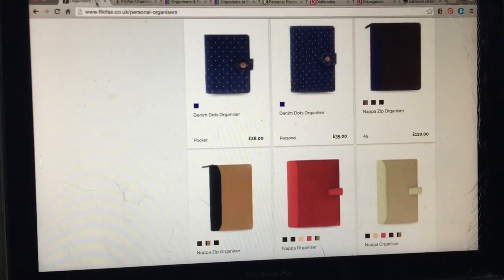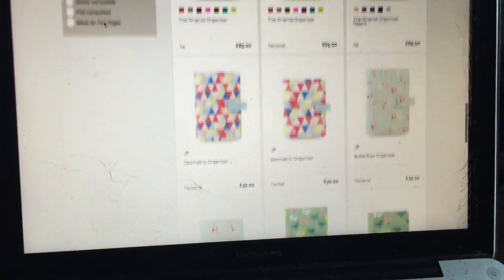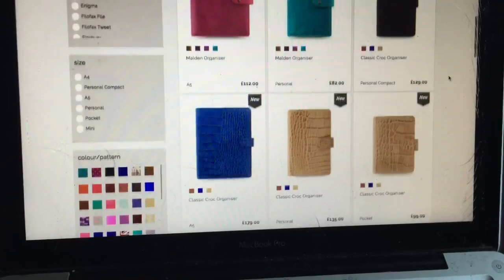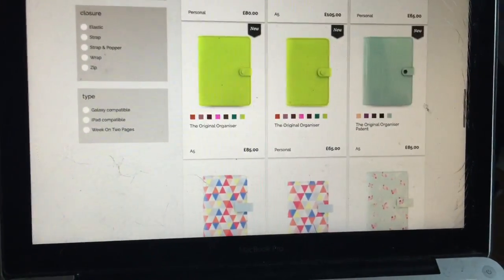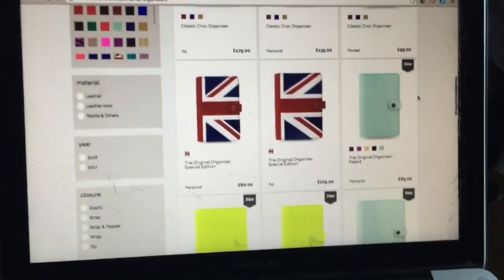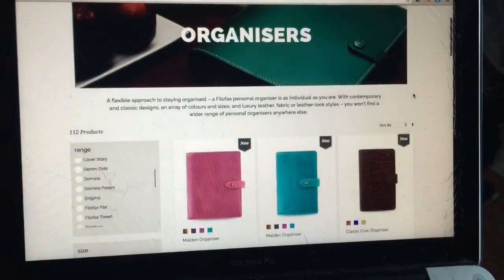So really quickly, I just want to give you some points of reference. One is to show you the Filofax UK site. There are 2 different sites that you can order Filofax from if you're in the United States: one is the United States site and one is the UK site. I have ordered direct from Filofax a couple of times, and I would always recommend ordering from the UK site over the US site. This is something I picked up from other people in the planner community. When you order from the UK site, they have a better selection and they often ship faster.